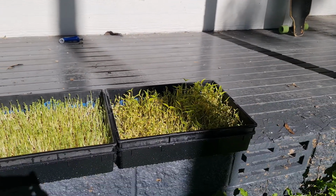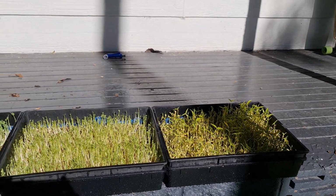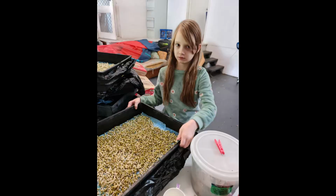It starts in the shed with them growing under weighted pads, sprayed every day. A little bit of hydrogen peroxide to stop bacteria. And there you can see these, they're just looking great. They're going to be nice on the dinner.